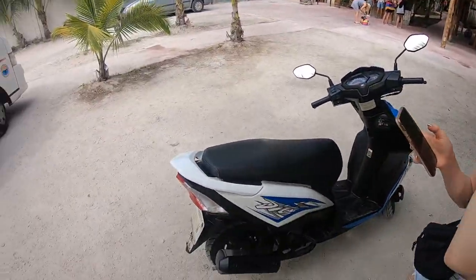We finally made it to the Catamaran Tour area. We're just gonna be trying to check in. We're a little bit early. Didn't really get a lot of footage on the bike, but we got the rental. It's a 150cc scooter. I think it was about $25 for the entire day.